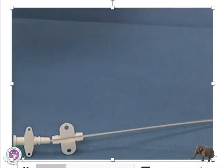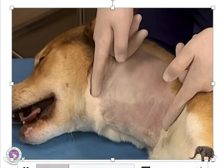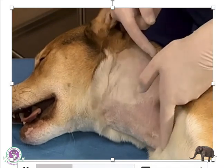Once the catheter is completely in the vessel, it is sutured in place. The animal is clipped, surgically prepped, and drapes are placed. The drapes are being left off for visualization purposes.